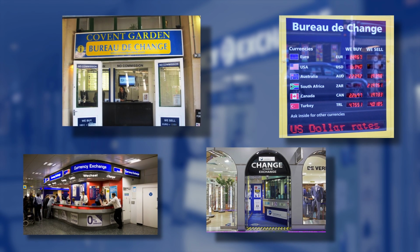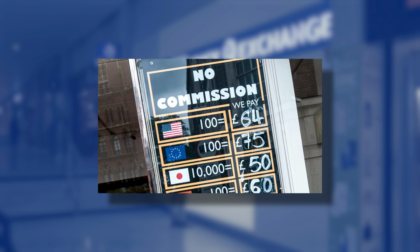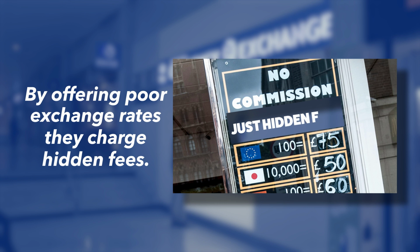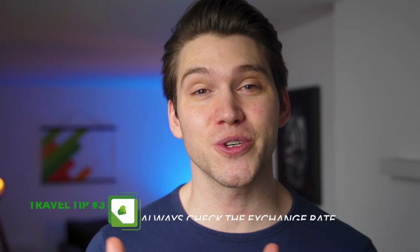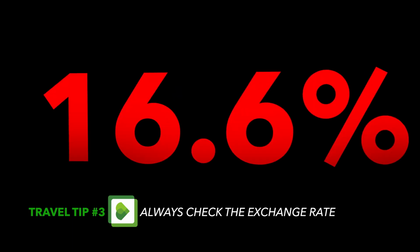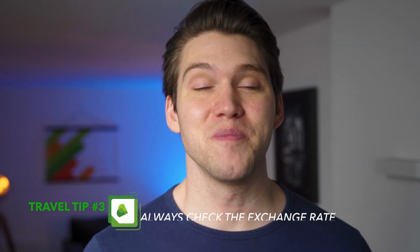You may have seen the sign or term Bureau de Change in airports and tourist hotspots like Covent Garden and the Champs-Élysées in Paris. These are currency exchange providers that are typically very popular with tourists, and to entice people, they often advertise that they don't charge commission fees. Instead, by offering poor exchange rates, they actually charge those hidden fees that I mentioned earlier. We actually did a study at Monito and found Bureau de Change in Paris at various locations can charge an exchange rate margin of up to 16.6%. That's why it's so important to pay attention to the exchange rates you're being offered, and it's always a good idea to use companies like Wise that only use the real mid-market exchange rate.